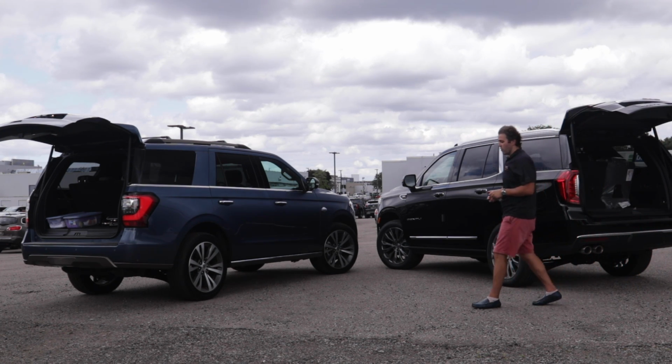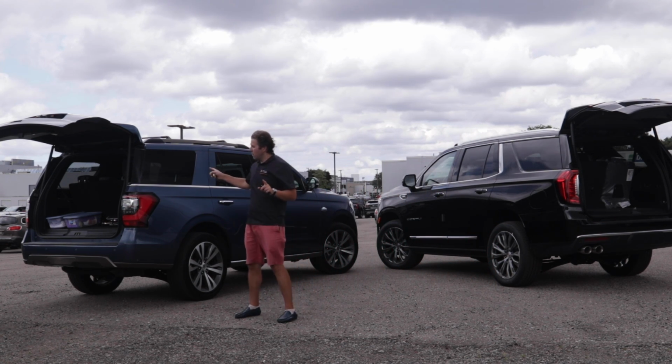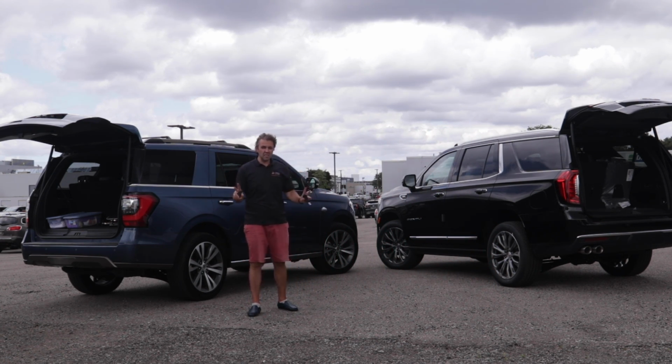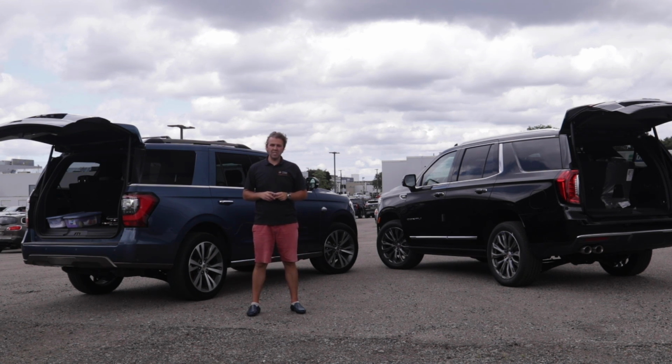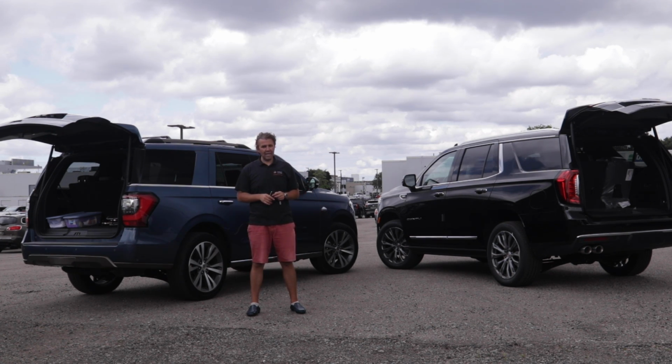Now, the question that some of you may ask is, well, how much space do they offer? The interesting part is that both are very similar in size, but the GMC Denali third row, after the second row and the first row, will offer more cargo space compared to the Ford Expedition.